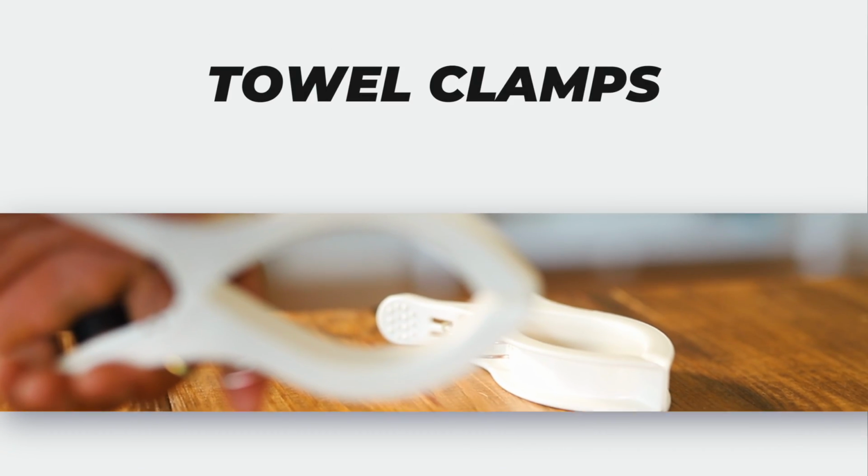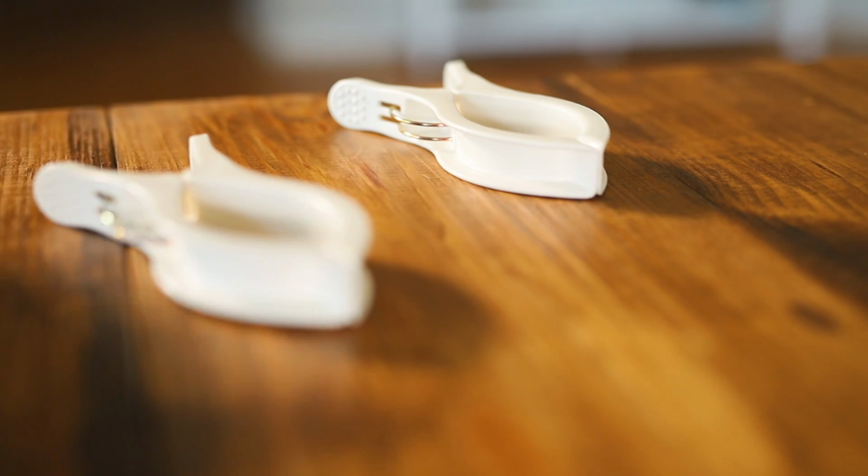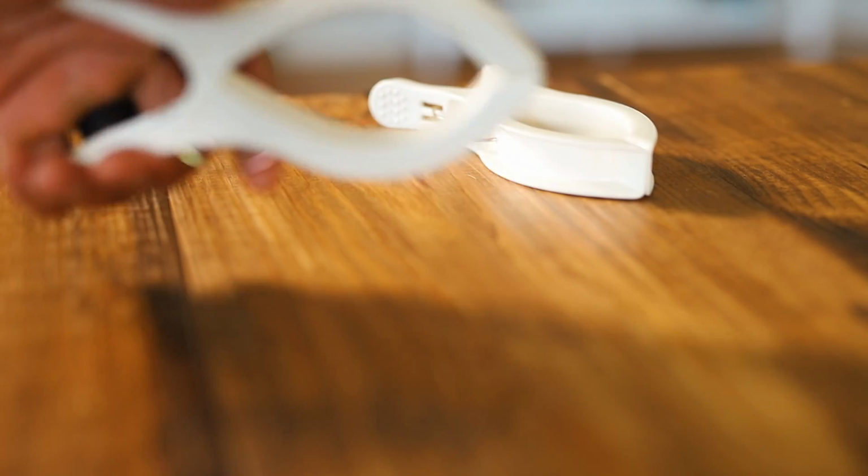Towel clamps. It gets super windy on deck. Clamping your towel to your seat will help keep it from flying away. So, towel clamps.